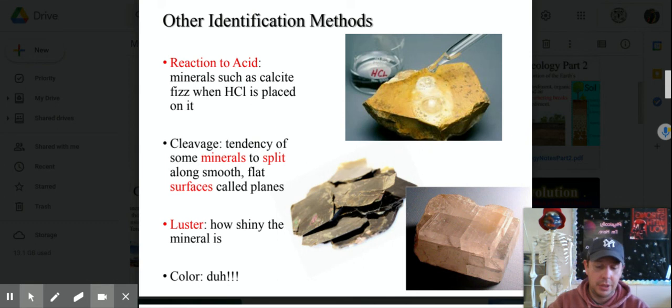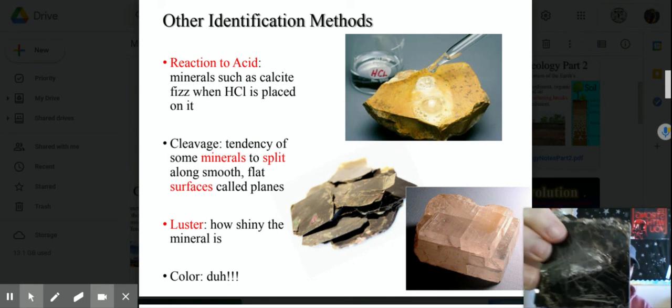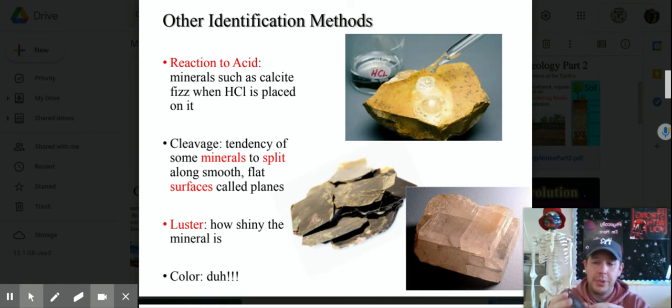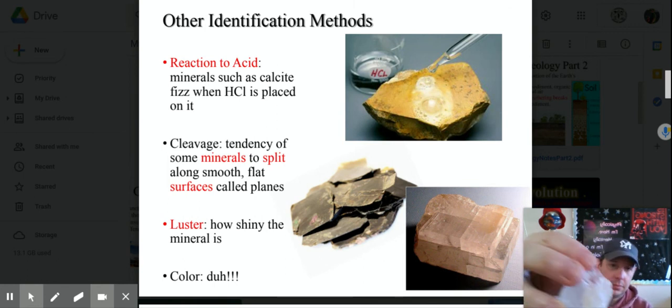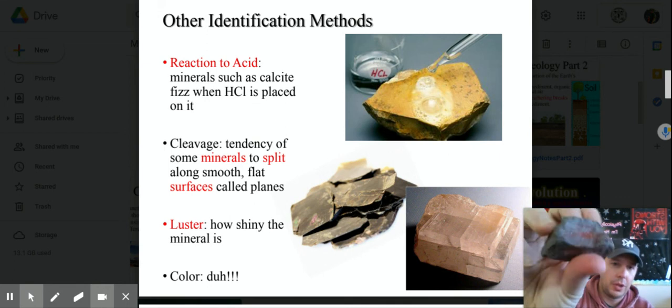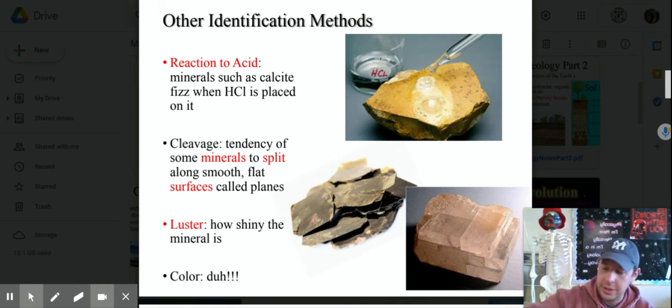One of my favorite minerals of all time, mica. This is mica. What happens with a cleavage test is that different minerals will break differently. They can break in flat sheets. They can be just randomly broken, like this. There could be no form to it. It could just break in all sorts of different ways. Hey, look, there's no structure with this one. It's just broken in different ways.